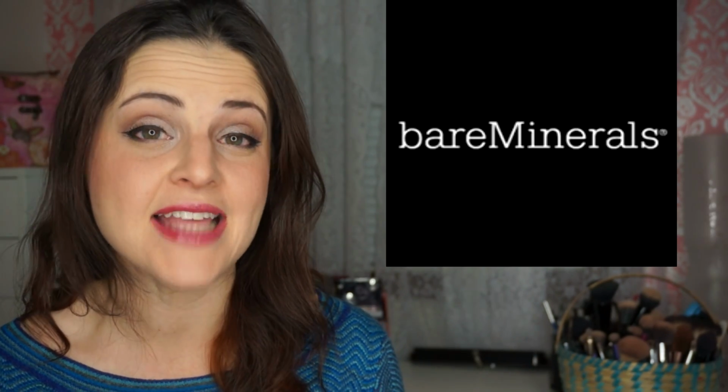bareMinerals also released a new line of Passion Blush Balms. There are 3 different shades in Posy Passion, Papaya Passion, and Natural Passion. They've also released the Pop of Passion Lip Balms in 8 shades, and those are $16 each. The blushes are $22 each.